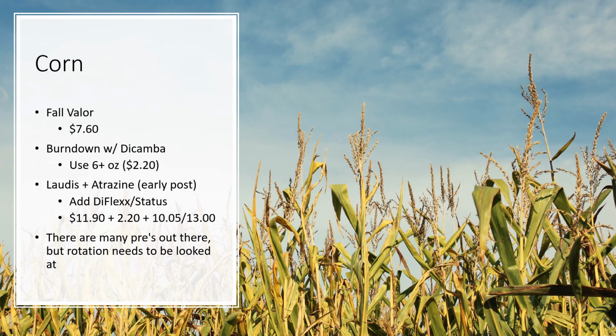Now, let's look at a few of our most common crops, and I'm just going to run through some different ideas and things that we have seen that work, that have helped us to control kochia. Typically, when we're planting corn, we're often planting it into wheat stubble, giving us a good opportunity in the fall to not only do a burn down, but also a fall applied pre-emerge chemical.